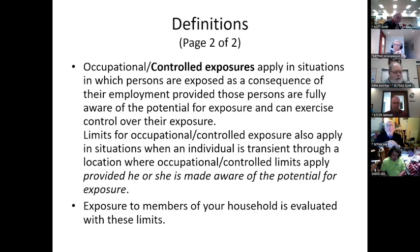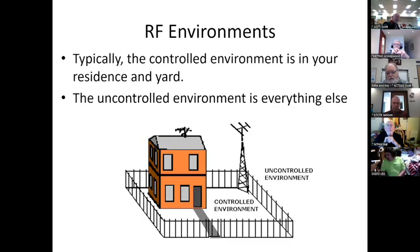So exposure to members of your household is evaluated with these limits also, because we figure you talk to your wife or husband or friend that's visiting if you're transmitting. So here's your diagram for those RF environments. Controlled environment is like inside your fence line. Uncontrolled environment is outside of it.